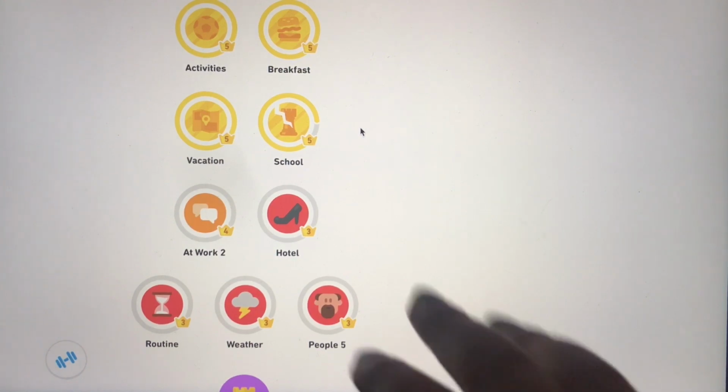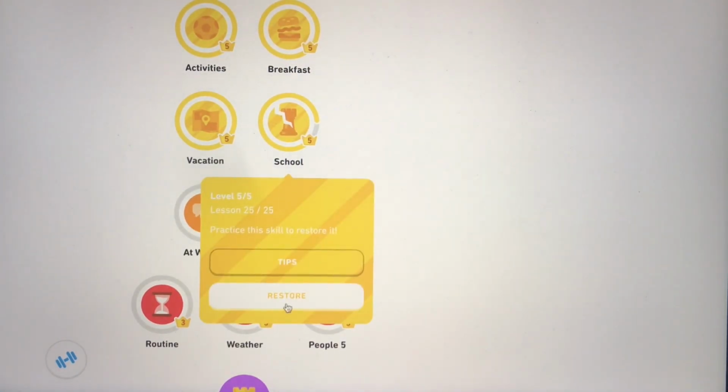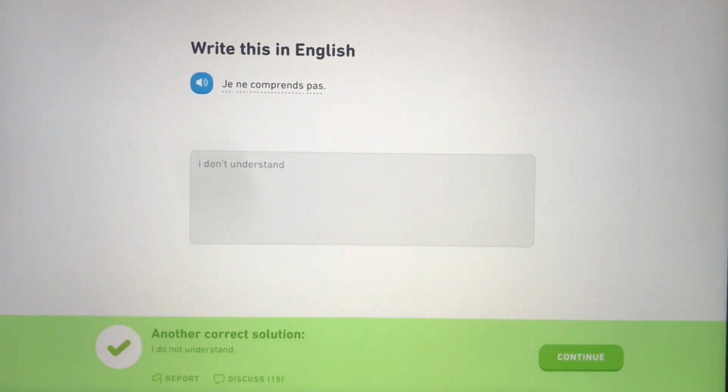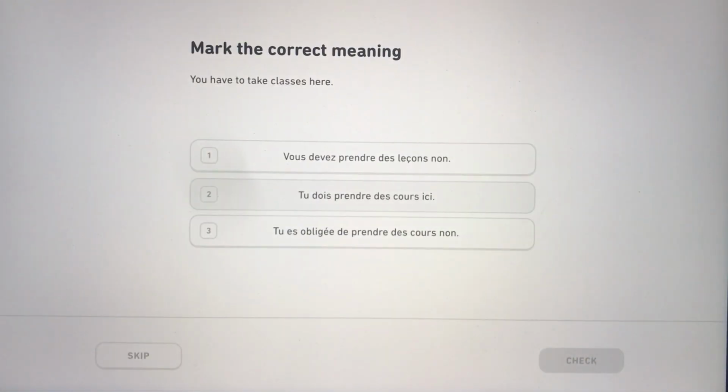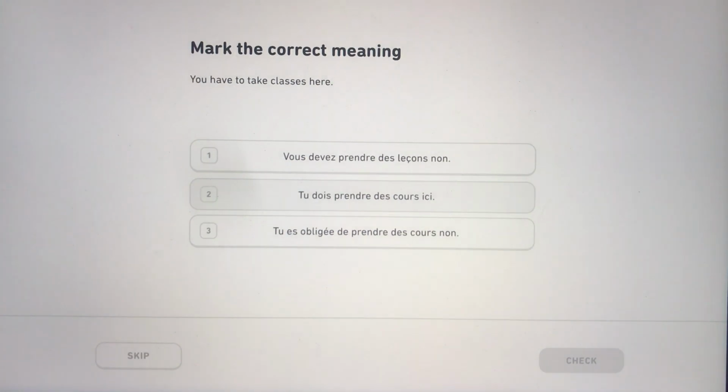Okay, so now we're going to restore this one here. School. Restore. Je ne comprends pas. I don't understand. Je ne comprends pas. You have to take classes here. Now we have to select which one of these 3 is correct. So it's going to be this one, number 2.